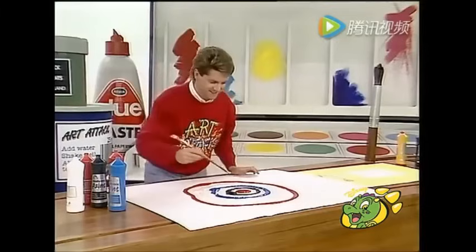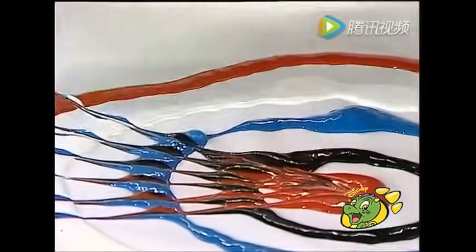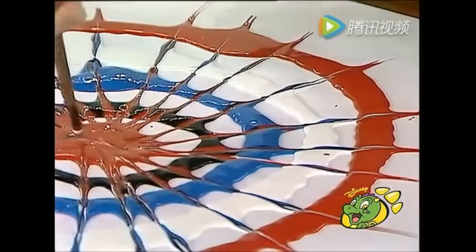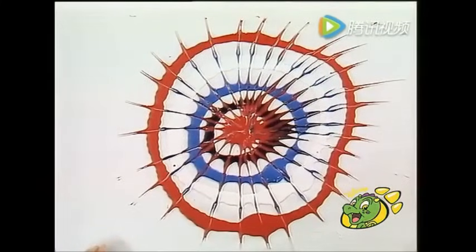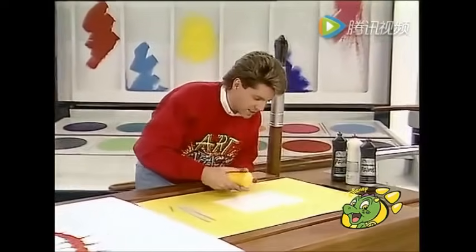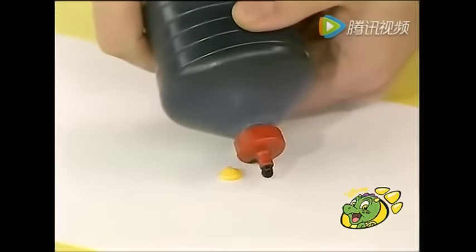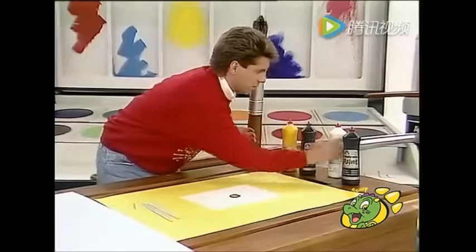Just watch this. Great effect, and you can do it as small as you like. Come and have a look at this. Now, just take some of this ready-mixed poster paint you get in a bottle and squidge a little dollop out onto your paper. Then get another colour and go round it in a circle. It's blowing bubbles at me there. That's it. And then another colour.